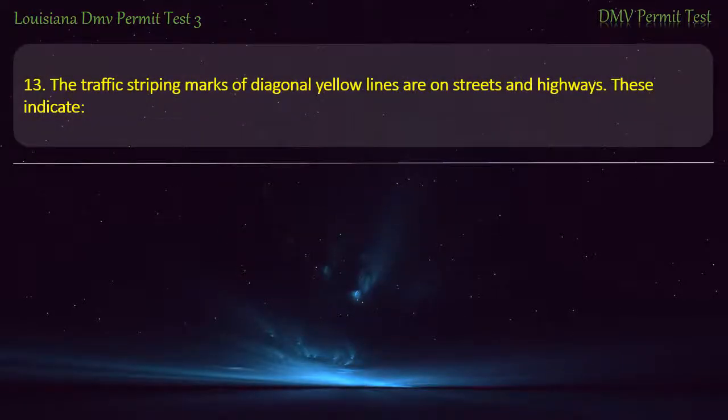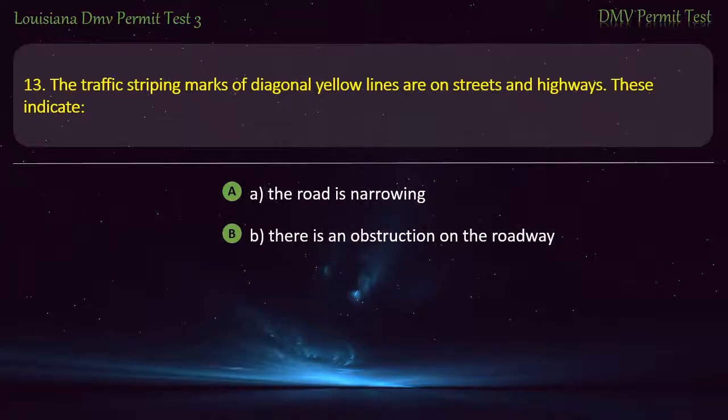Question 13. The traffic striping marks of diagonal yellow lines are on streets and highways. These indicate: A. The road is narrowing. B. There is an obstruction on the roadway. Neither A nor B. Either A or B. Answer. Either A or B.